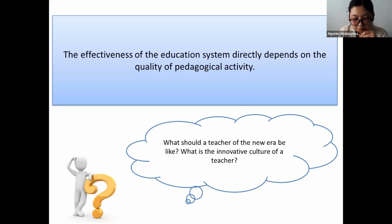In the ever-evolving landscape of education, the question of what defines an effective teacher becomes increasingly pertinent. Gone are the days when rote memorization and passive learning sufficed. Instead, we find ourselves amidst an era that demands innovation, adaptability, and a profound understanding of the dynamics shaping our world. And the effectiveness of the education system directly depends on the quality of pedagogical activities.